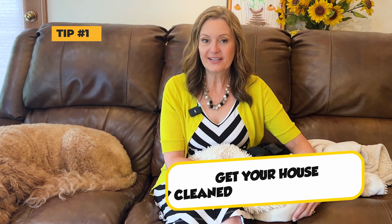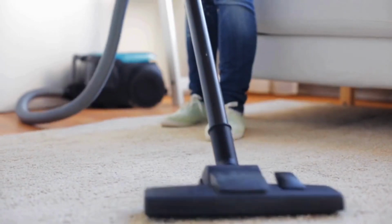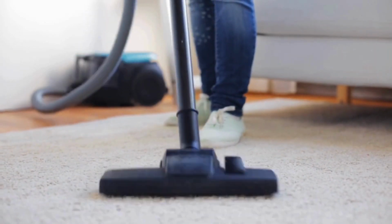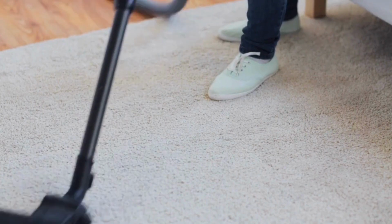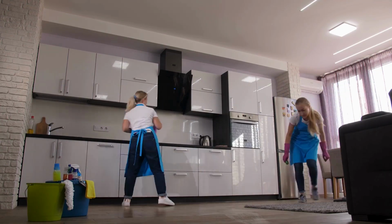The first tip deals with what you can do before the property goes up on the market, and that is to get your house professionally cleaned. I'm not just talking about a quick dusting and vacuuming and making sure that the hair is swept up. I'm talking about hiring a professional to come in and deep clean your property. This also should include duct cleaning.